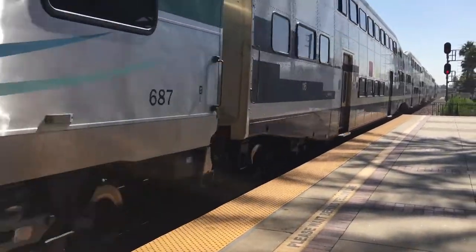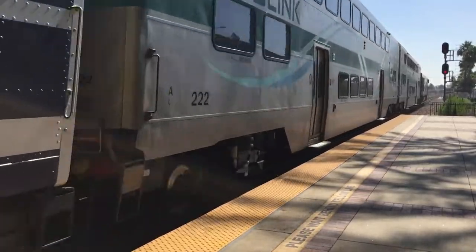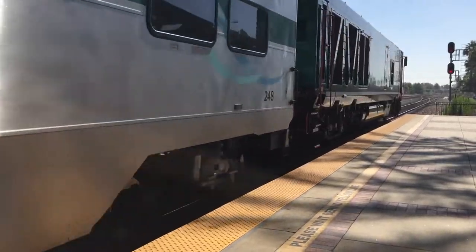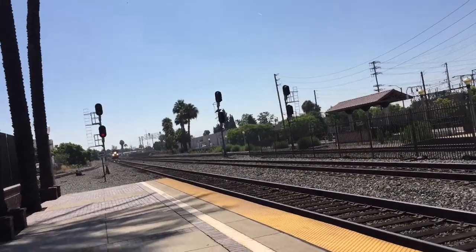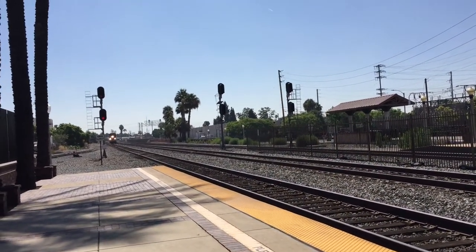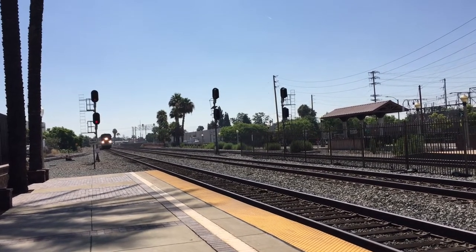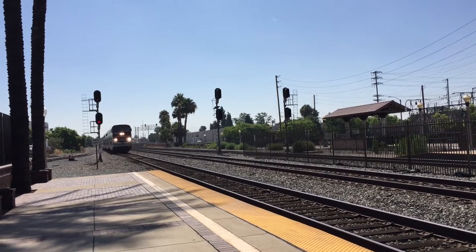687, a Rotem cab car, was leading this one, with F-125. F-132, I believe, was trailing on that one. And then we have a Metrolink Deadhead. Not sure where it was headed, though. But it was still pretty cool to see a Deadhead.